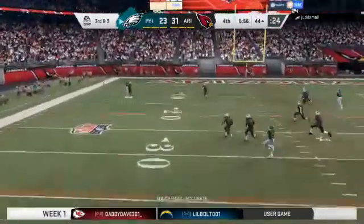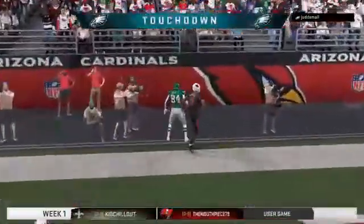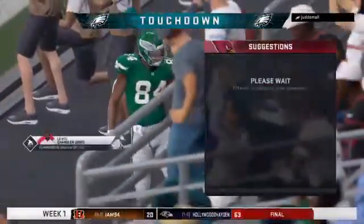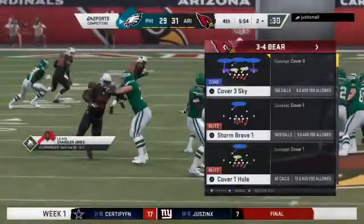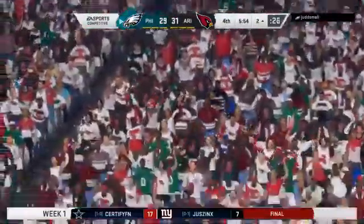Wentz is going to let this go for the end zone. And this is caught. Touchdown, Philadelphia. A big play there. Already his 2nd touchdown here in this opening weekend. As they now sit just a 2-point conversion away from tying this game up in the 4th quarter.